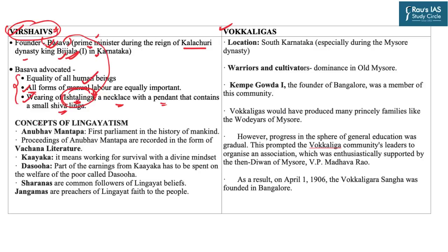So there are certain key facts which are related to Lingayatism or Veerashaivism. You might have seen the previous year questions in the UPSC prelims examination whereby they ask certain key terminologies which are there in the history or the culture section, that is from the ancient or the medieval history. So here also there are certain key terminologies which are associated with Lingayats.